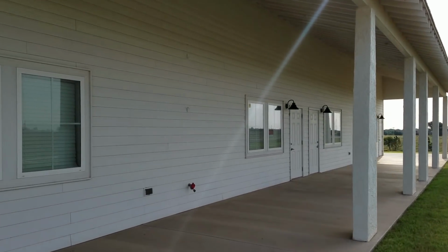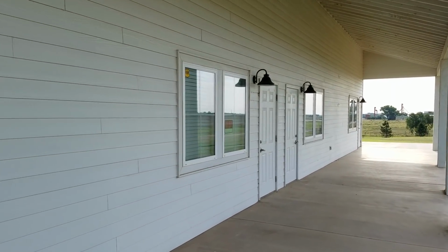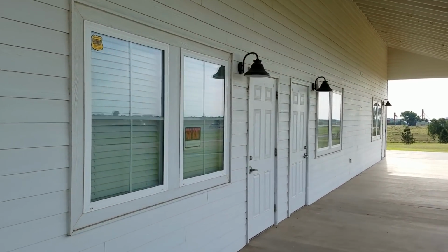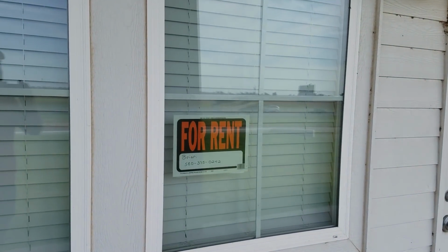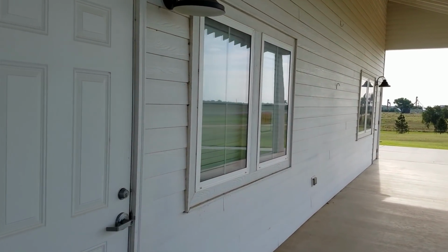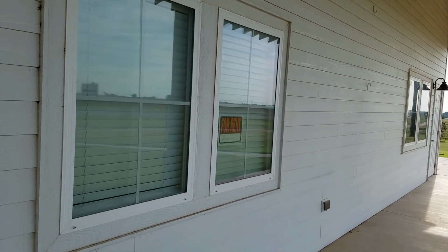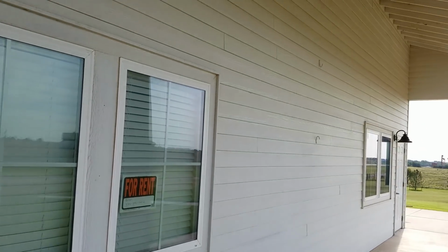They're not anything real big. They were just kind of sort of rooms for the night. Just your basic essential room. But you can see right there a phone number if you're interested in renting this. And I don't know if it's a rent for a night, a weekly basis, a month, a year. I don't know.